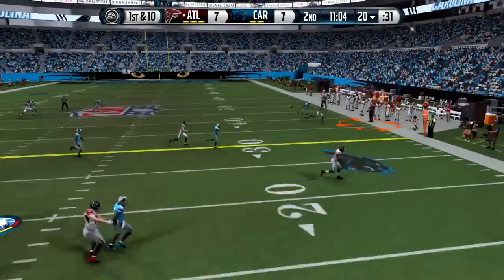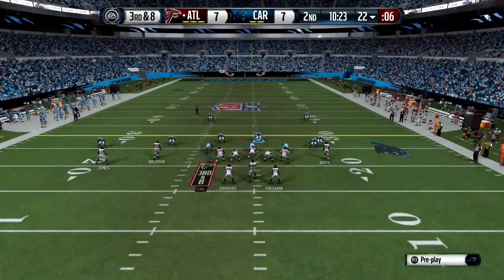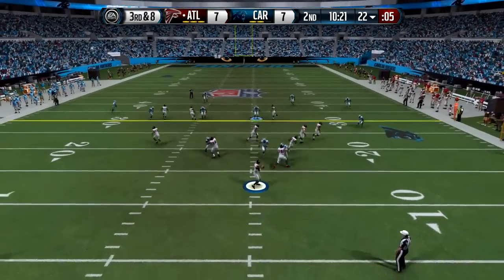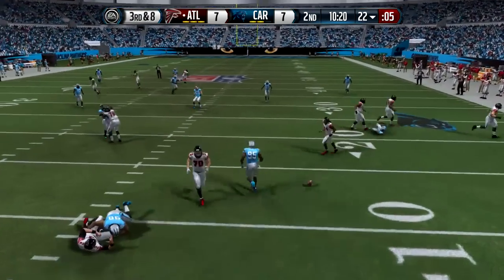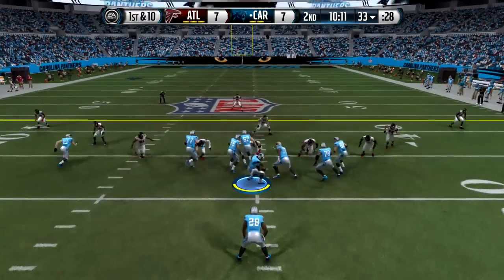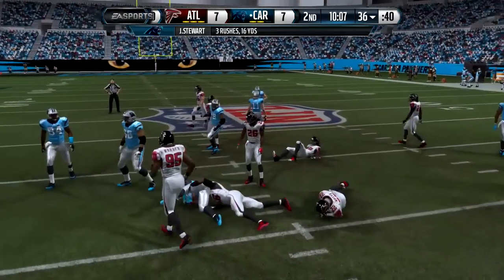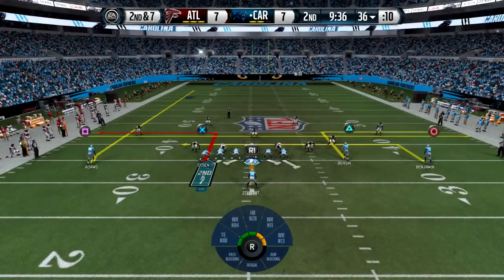Falcon football, they've pushed the ball down the field twice, and their third drive opens with a throw out of bounds for Julio Jones. Looking for a screen on 3rd down, but Ryan is hit and the pass just lazily leaves his hands. 3 and out. Atlanta no longer in control as the Panthers take over, and Stewart fighting his way for about 3.